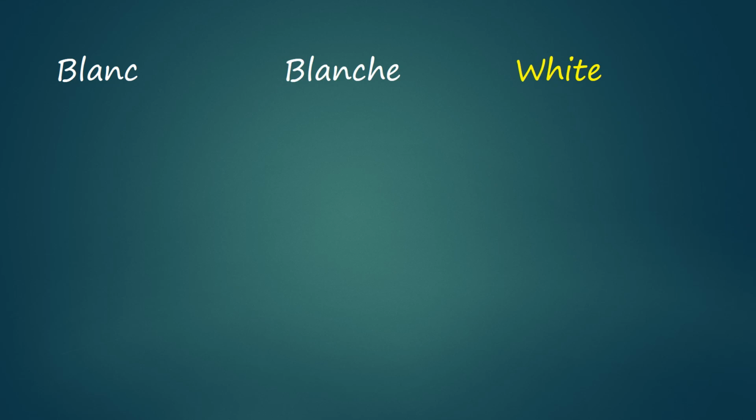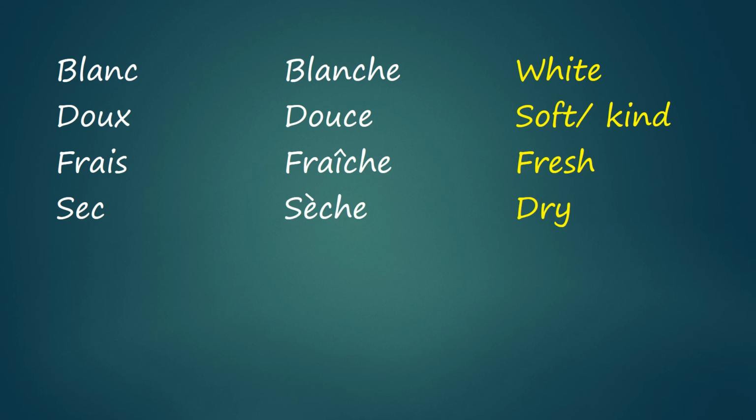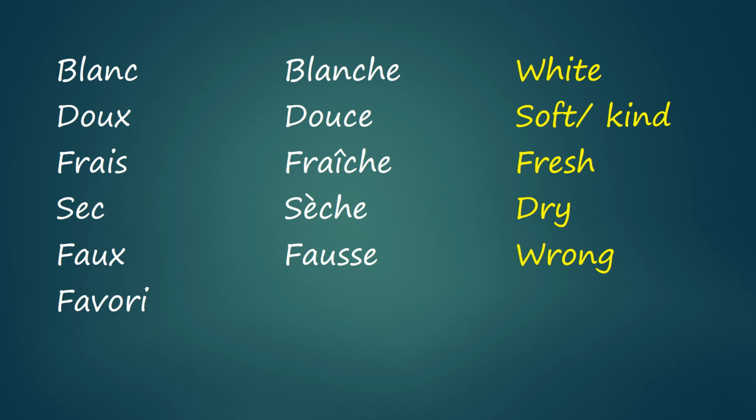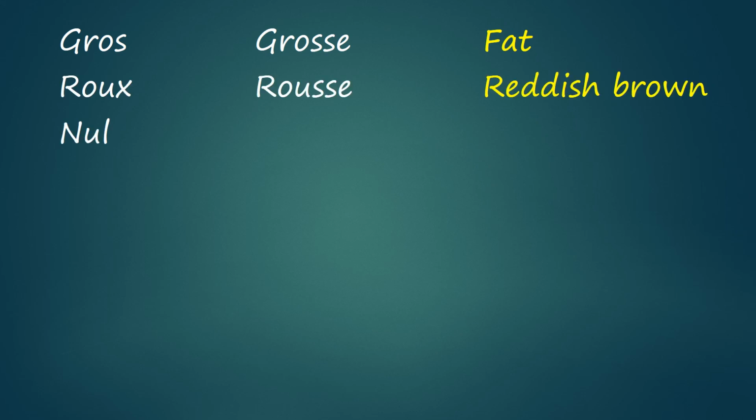Like blanc, blanche. Doux, douce. Frais, fraîche. Sec, sèche. Faux, fausse. Favori, favorite. Gentil, gentille. Elle est gentille. Ma maîtresse est gentille. Gros, grosse. Roux, rousse. Nul, nulle.